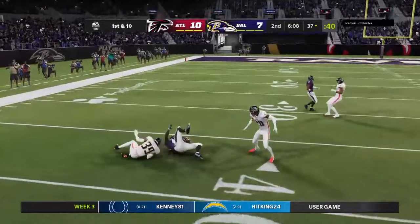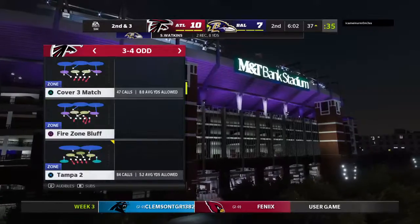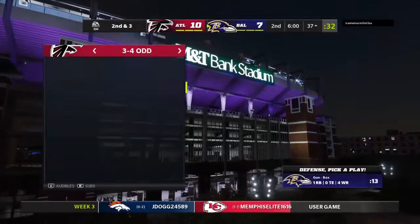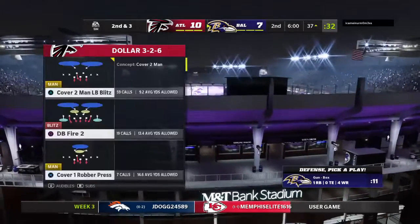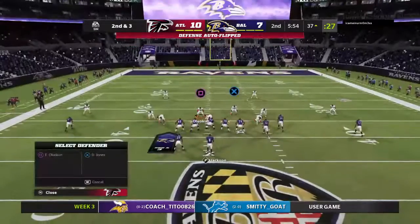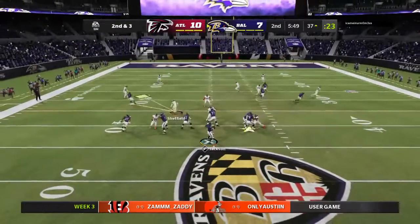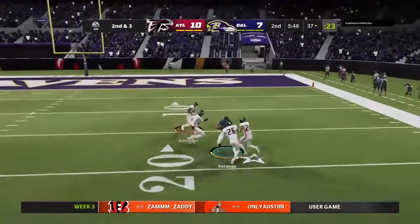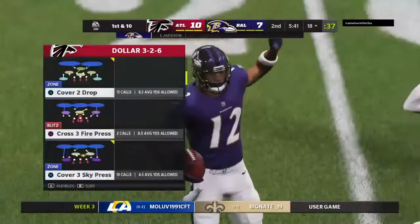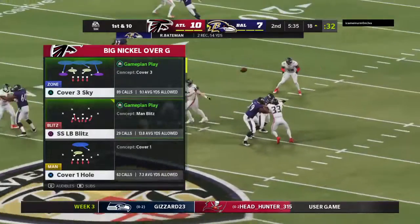Jackson quickly out to Watkins. 7 yards, the pickup there. Throwing on 2nd and 3. Jackson. That is caught. Rashad Bateman. And that's going to be good for another first down as the tackle's made at the Falcons' 18. 19 yards to pick up there. Move the chains.